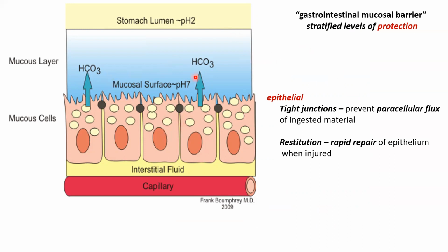Anyway, now let's say you break through the system. Somehow, something gets through. What are you left with? A single epithelial cell layer. That's not much of a defense. Your skin has multiple layers, right? It's exposed to the outside. But you've got to remember, the GI tract's outside too. Technically speaking, it's outside your body.